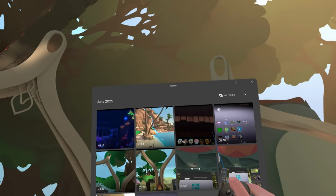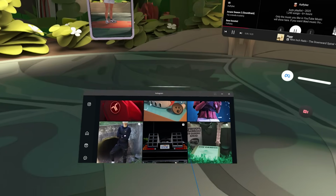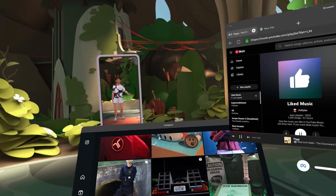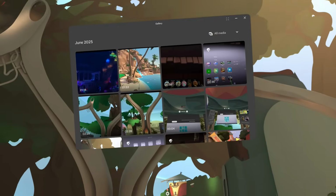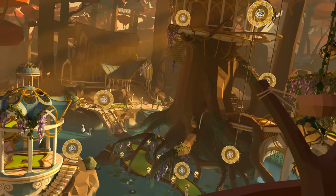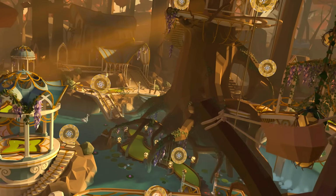Collapsed 2D windows now retain their spatial memory. That means you can set up your workspace, collapse it, and bring it back exactly how it was. All you need to do is double tap the home button. This feature, despite being pretty small in scope, gives ease of mind to the user. It allows the user to easily switch between using their windows and being immersed without worrying about having to set up their window arrangement all over again.